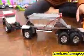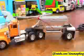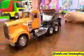Another semi-hauler truck? Another Kenworth, mommy? Okay. A grain loader semi-hauler truck, huh? Okay. I see, mommy. It's long. You can open the doors, right, mommy? Okay. Okay, bye-bye. Reverse, mommy, reverse. Beep, beep, beep, beep. Okay. Forward. Beep, beep. House?